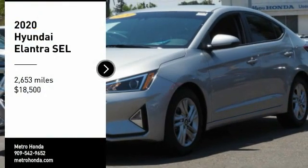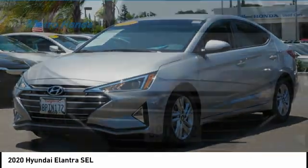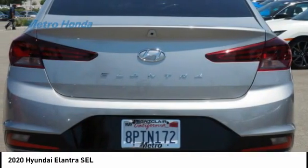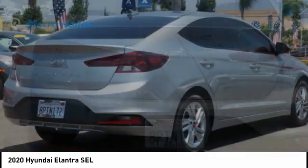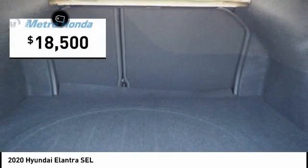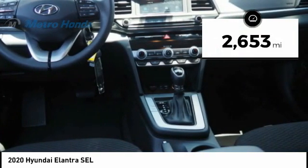Stop by and take a look at the 2020 Elantra. The Elantra boasts the most interior room in its class and gets an exceptional 35 miles per gallon. With its luxurious standard features, the Elantra is an easy choice and is priced below $20,000. This vehicle has less than 3,000 miles.